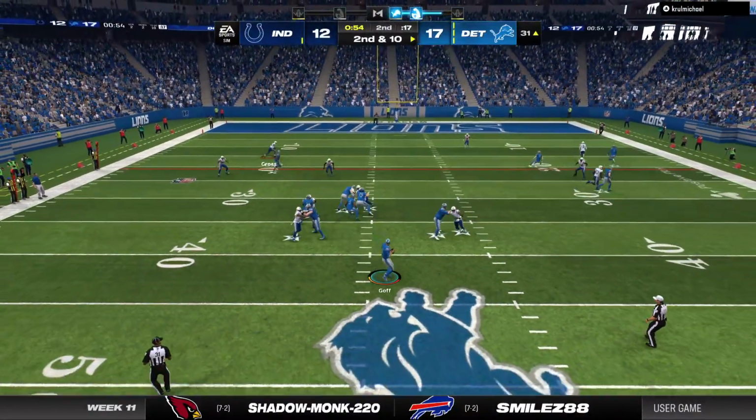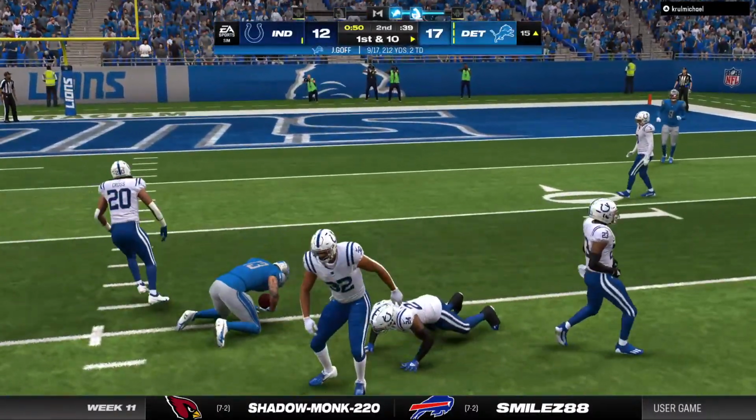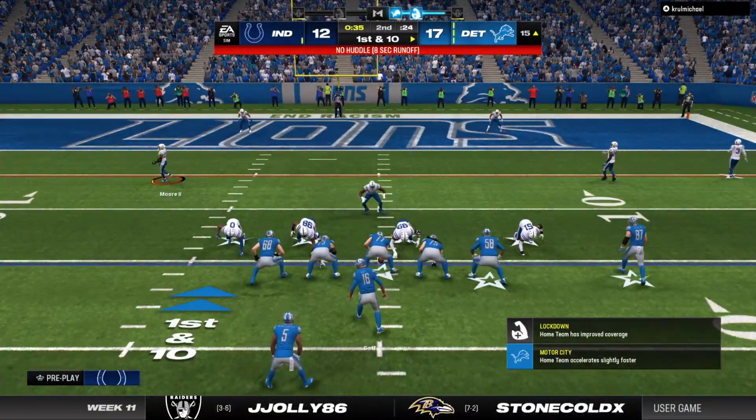Goff now looking to throw. Finding Evans here, going across the middle of the field. And they're going to have a first down and also well into field goal range, all the way down to the 15 here.